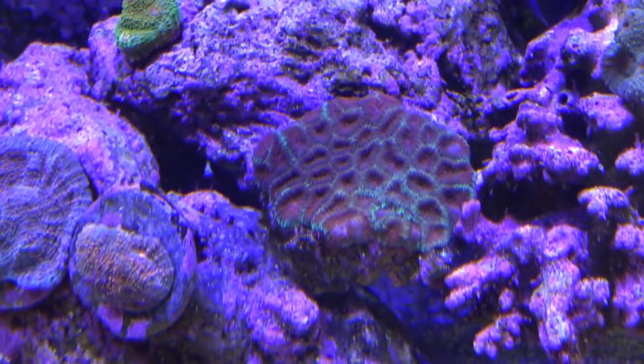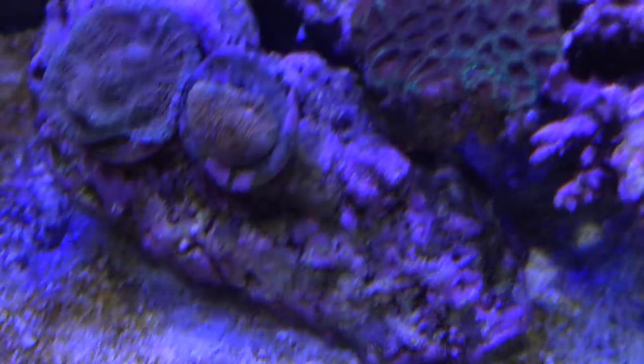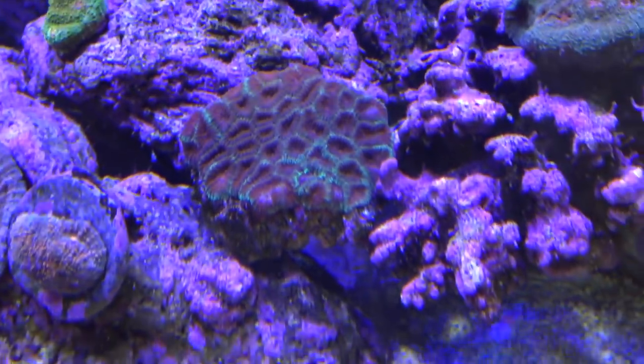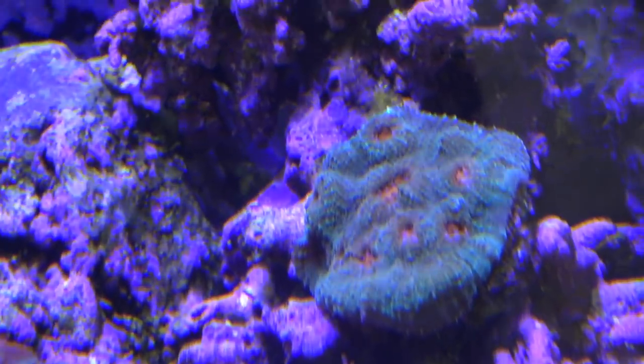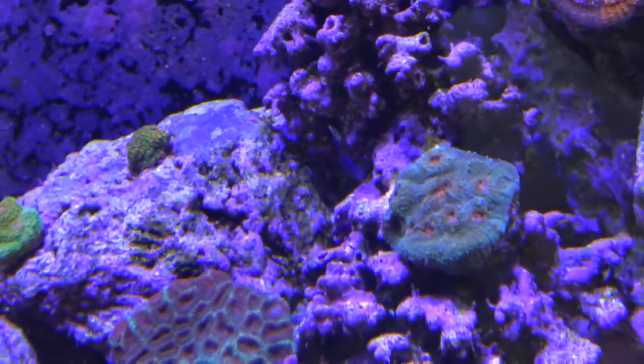Here's that Favia, the Christmas Favia. Moved him from the sand because he kept getting buried by my clownfish in the sand. So I put him up here. He's doing pretty good. Here's another mummy eye chalice. This guy's got a bunch of different eyes. Starting to go on the rock, slowly but surely.